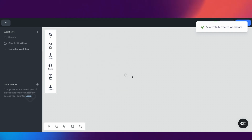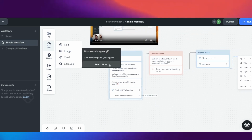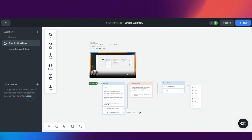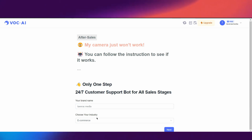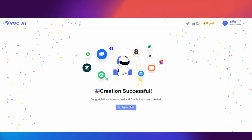Again, VoiceFlow, their UI is definitely different now, but it's still kind of the same. You guys already know about VoiceFlow. I've been making videos on VoiceFlow for the longest, so you guys already know how VoiceFlow looks and works. So let's go back to Voc. Let's just call this Taveras Media as well. And for our industry, we will choose other. We're more of a, you know, general basis of it.